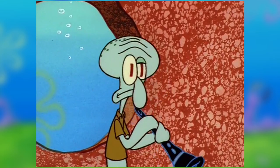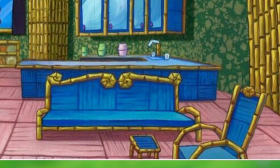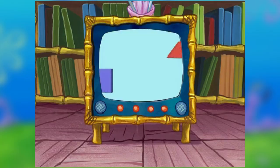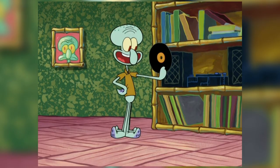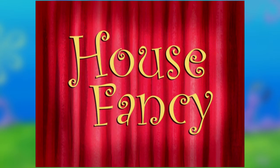Inside, there are always two floors. On the first floor, there is a kitchen and a dining room in the back and a living room in the front. The living room has a coffee table, couch, TV, and a bookshelf with some jazz records. There's a bathroom on the first floor, only seen a couple times, most notably in episode 197, House Fancy.